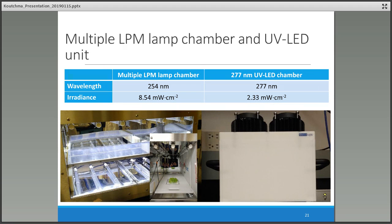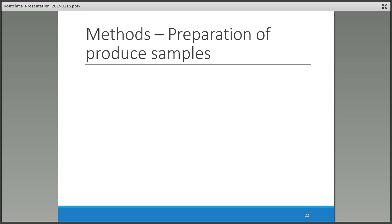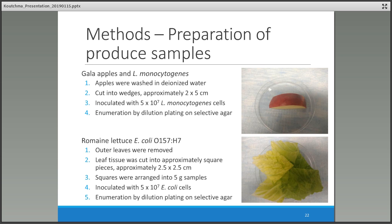Here are the units that we used in the second part of our research, 254 versus 277 nanometers. For the lamp technology, we used the UV box, with lamps at the top and at the bottom of this chamber. For UV LEDs, we used a custom-made unit from Agrifood. Here are the samples that we used, and the difference between romaine lettuce and apples was that we inoculated apples with Listeria, and we inoculated romaine lettuce with E. coli O157:H7.